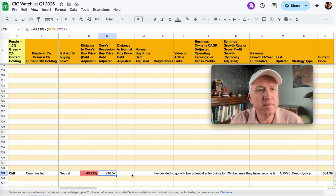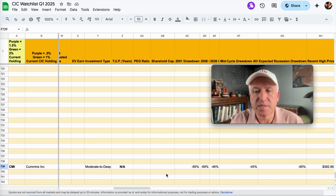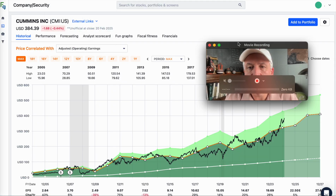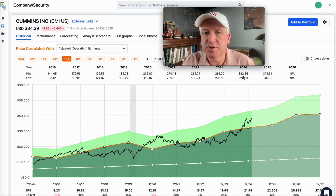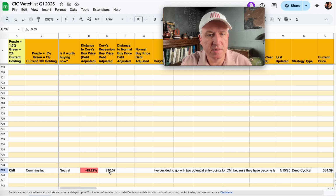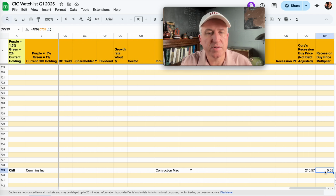Let's see here. I want to double check that. I just want to see what my high price is. So that looks right, or that might not be right. Let's take a look. Where are we at? So I base this off of the high prices. So we have a 382.86 here. And I think that's what I have. So that should be a 45% decline. But I'm not sure why this says it's 45% lower. That looks right.